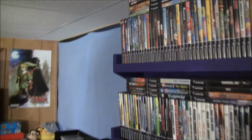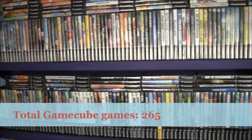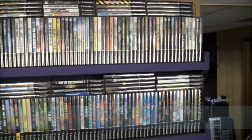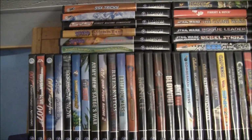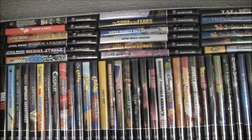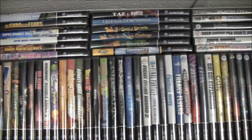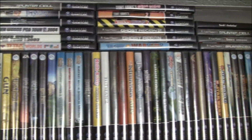But moving on over here to my Nintendo GameCube collection. I've got about 250 to 275 games on these custom-made shelves here. So not nearly all of them, but I think it'd be really cool to end up with a complete GameCube collection. I just love how uniform the cases look on the shelf, and there's actually a lot of really, really solid titles on the GameCube.